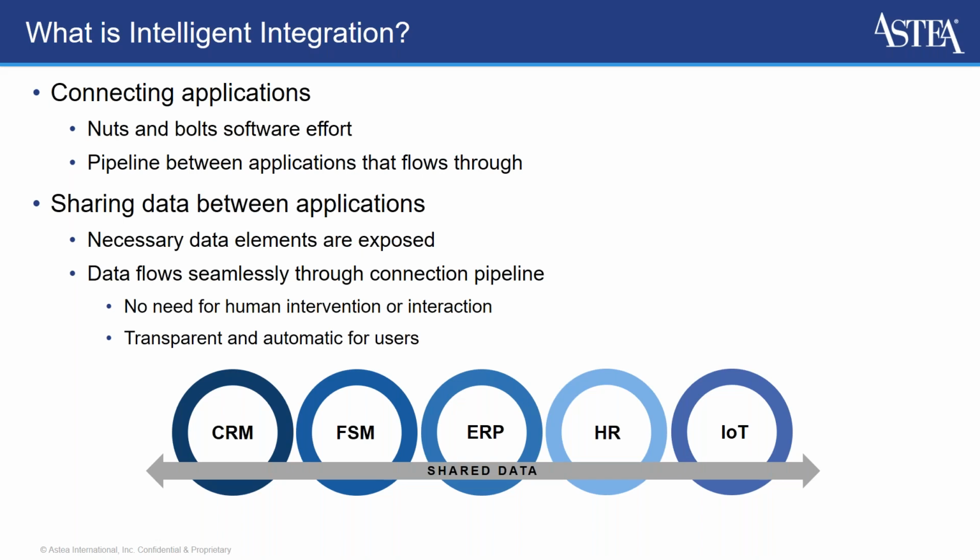And the way I personally view integration is a multi-layered kind of a concept or approach here. I think the first layer to really talk about is a nuts and bolts software effort in terms of taking multiple applications and creating a pipeline between these applications so that data can flow. Again, this is that down and dirty IT type software effort that's needed to make this pipeline or this connection.